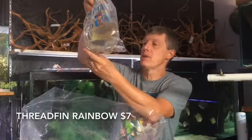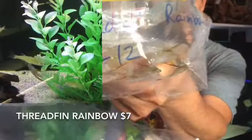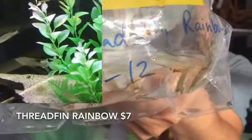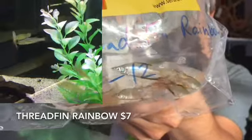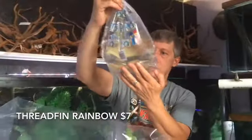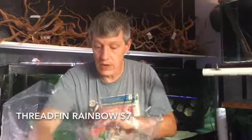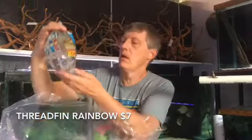Let's see, Threadfin rainbows. I got a restock on these guys last week. These came in so nice and sold out right away, so I got a whole nother bag of them. Largest Threadfin rainbows I've ever seen. Big, beautiful males in this group. Super good find. If you're in the mood for rainbows, those are super cool.